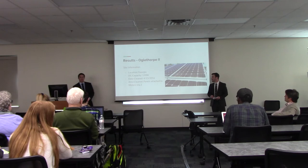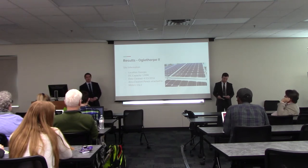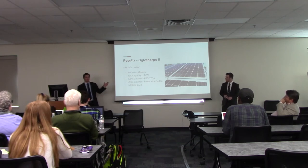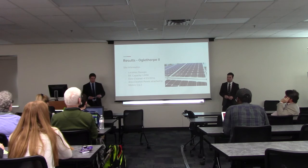The next site that we analyzed was Oglethorpe 2. This is located in Georgia and has a capacity of approximately 1 megawatt. At this site, the panels attached to meters 1 and 2 were cleaned. Some potential sources of soiling that affect this site are the farmland that is located nearby, as well as a lumber yard located about a mile away.